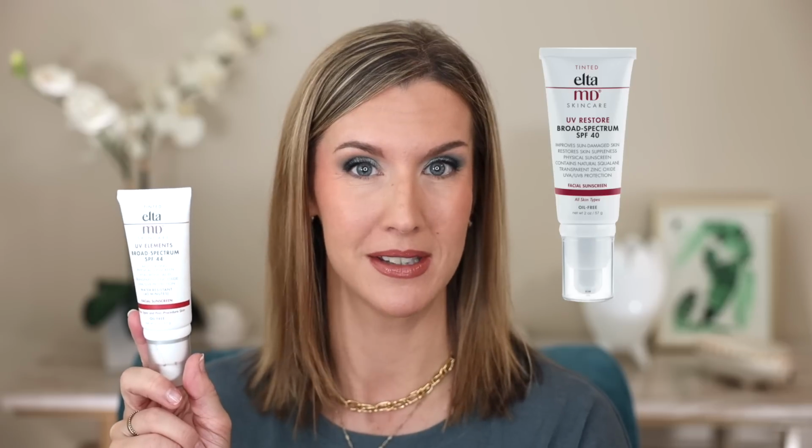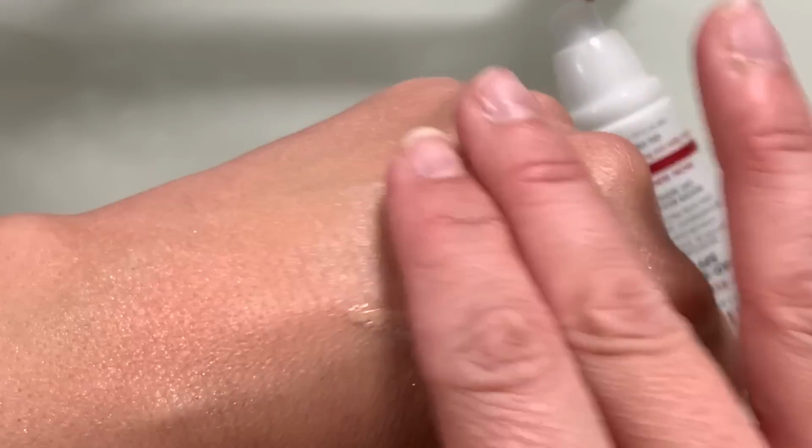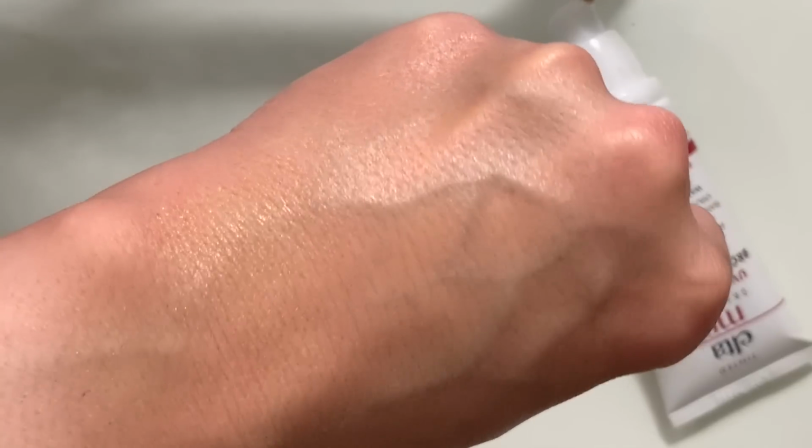And I use this a ton. And I wasn't really sure of the difference between this and their other tinted SPF 40 mineral sunscreen. Mineral is all I can wear for my sensitive skin. So this says that it's a moisturizing physical sunscreen with hyaluronic acid, transparent zinc oxide, and it's water resistant for up to 40 minutes. It's good for all skin types and it's oil free. From what I understand, this one is better for oily to combination skin, while the other version, which I will also link down below, is better for drier skin types.